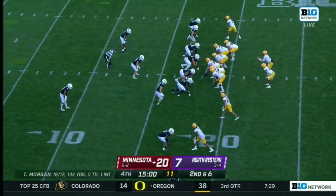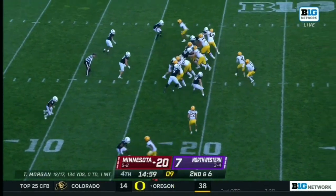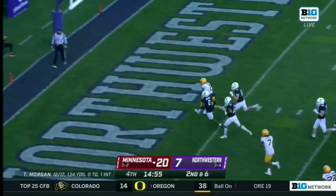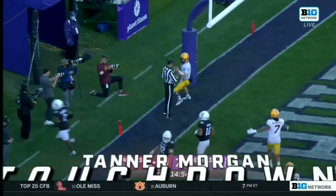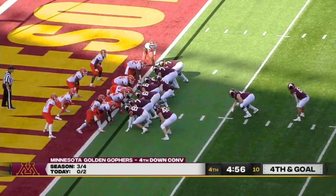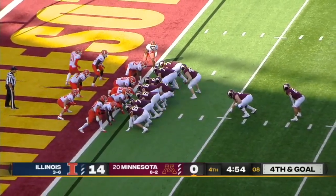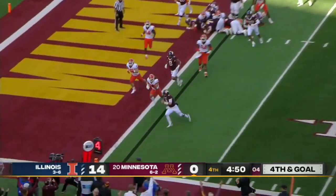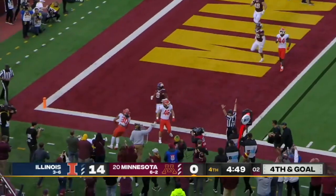He's not able to be mobile in Columbus tonight. Keeping it, Tanner Morgan fooled everybody. And Tanner Morgan takes it all the way for the touchdown. With 5 to go. Minnesota has to have it right here and right now. Play action, Morgan. Pylon, touchdown, Minnesota.